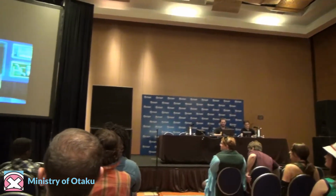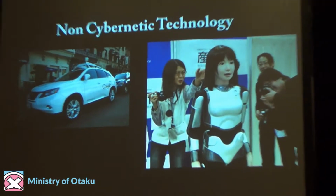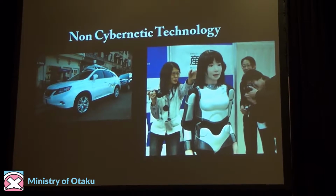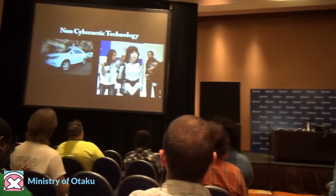Just in general, as I mentioned in my brief overview, this is kind of how it's going to look and what we have close. The first thing I'm going to talk about is some non-cybernetic technology that we have now that you see a lot in Ghost in the Shell. The one on the left is, of course, Google's self-driving car.